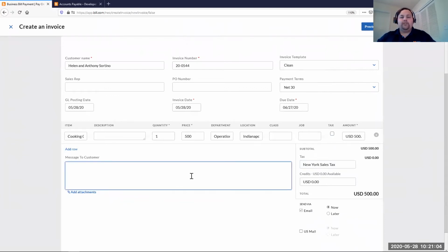Now, we do have a message to the customer. Typically in the template, you can set up a default message, but if you'd like to customize it a little bit more, you certainly can. Then, of course, any attachments you may need to add, you can add either a different document, a receipt, anything kind of supporting this invoice in general. Not only does this show up with the invoice as an additional page, but these also show up in the email when we send out the invoices through Bill.com.